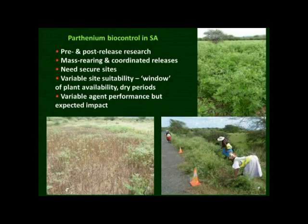We will continue with pre and post release research. We've got efforts to mass rear the agents, and those need to be coordinated as more and more agencies get involved. The releases do need to be coordinated. We need secure sites. Some of the sites have been cleared. There's also variable site suitability. So some of the areas get very dry, and that needs to be taken into consideration. And we do expect that the agent performance will be variable in different areas, but in the long term, we do expect considerable impact of biocontrol agents on Parthenium.